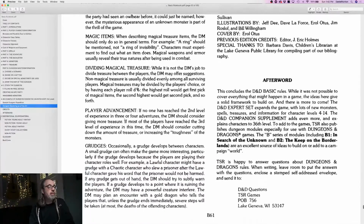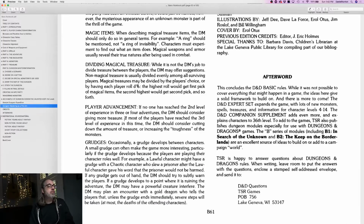Magic items. When describing magical treasure items, the DM should only do so in general terms. For example, a ring should be mentioned, not a ring of invisibility. That's pretty common sense. But, maybe it's not common sense if you've never played before. Characters must experiment to find out what the item does.